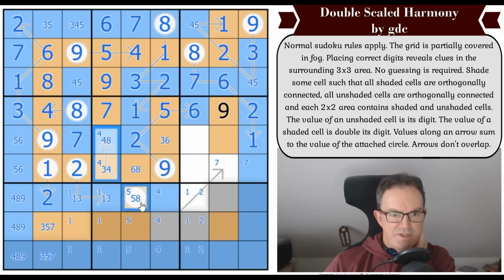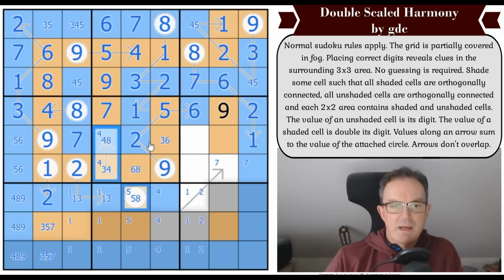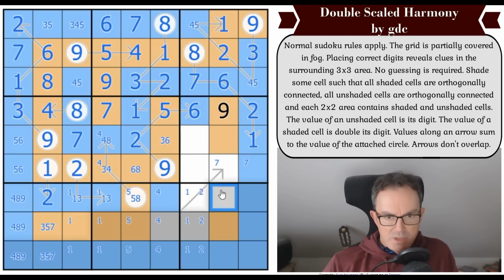I wonder if this is somehow resolved and I just haven't worked out why. Because this would... That's foggy, isn't it? It would tell me what was going on with this arrow. I'm suspicious that I've missed something about that. But let's just keep going.